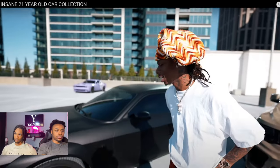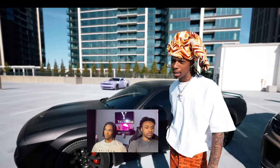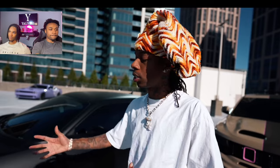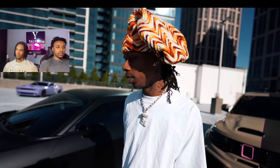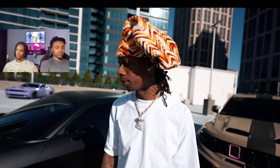I don't really got too much to say about this car other than the fact that I love this car. Now, I done had Charger Hellcats and Challenger Hellcats, and I can say, me personally, I feel like the Challenger looks better, but as far as comfortability, I feel like the Charger is more practical.